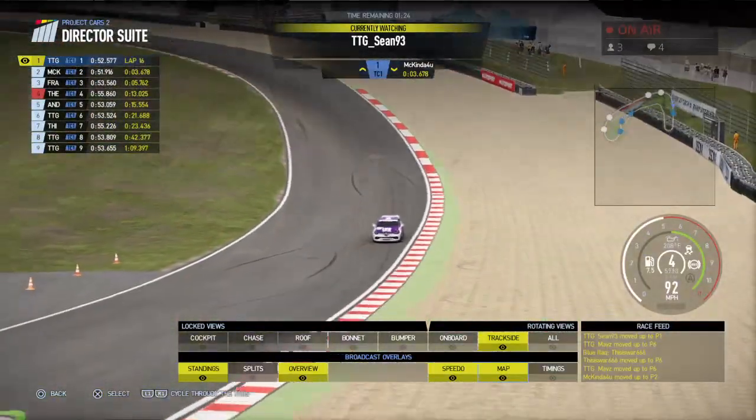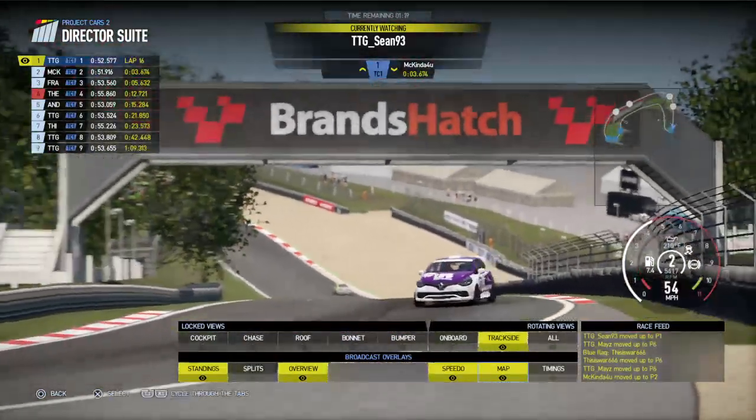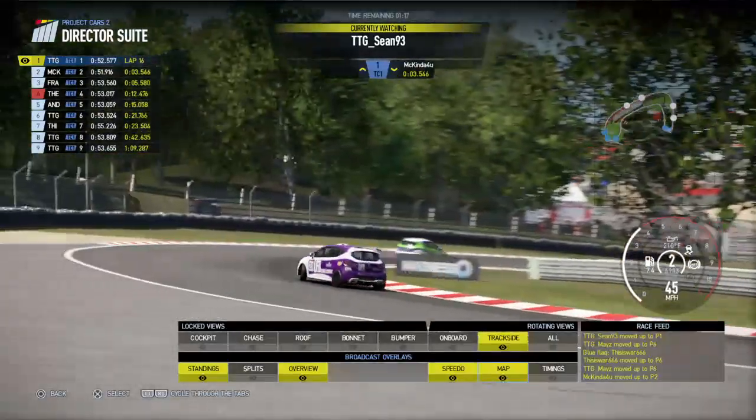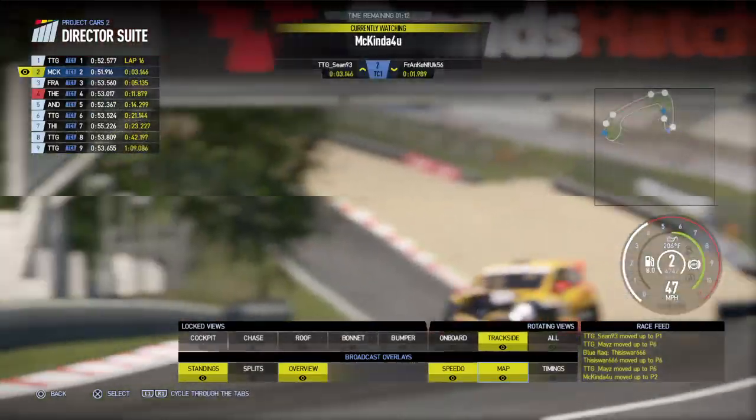But Sean leading the way, McKinder for you in second. 3.7 seconds is the gap currently. We have got a comment, I will check them in just a little while. And TTG Sean currently leads the way. McKinder for you, doing a great job, trying to hang on.